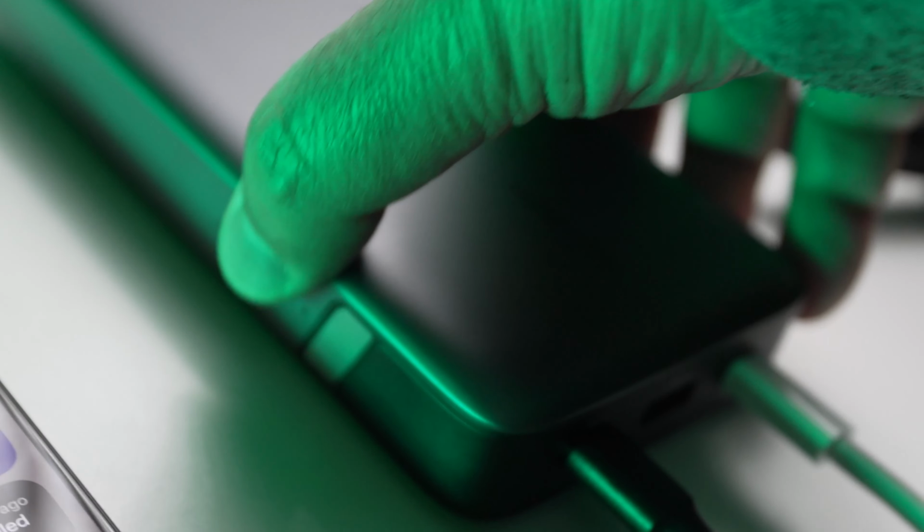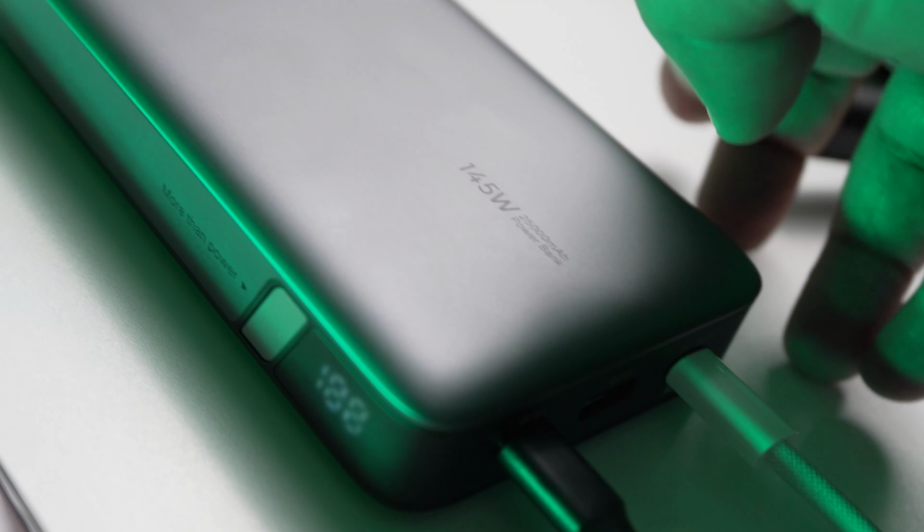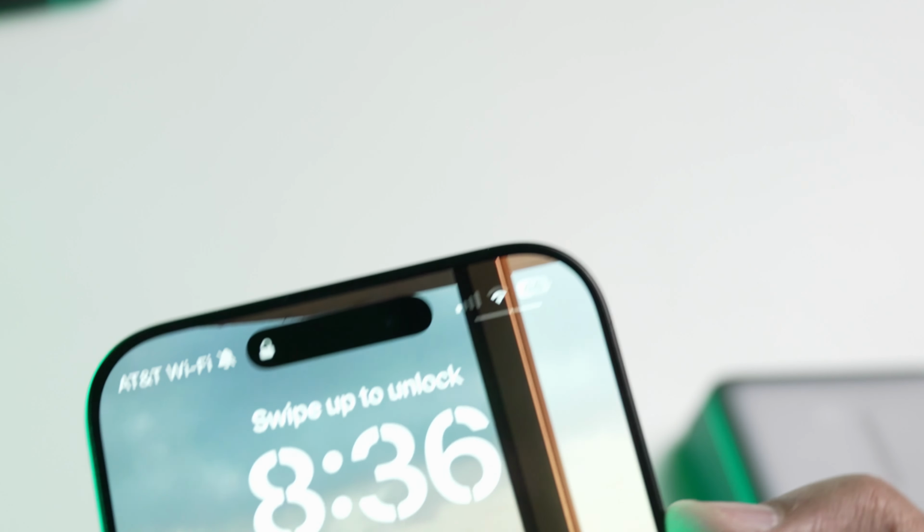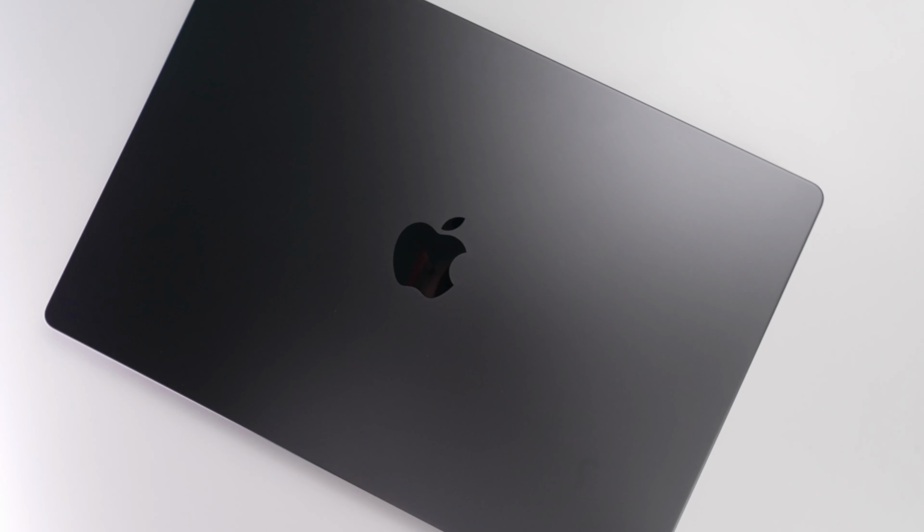So UGREEN also has pass-through charging, but it doesn't kick in unless it has enough power in it already. So I had to wait until it was about 10% before the charge kicked in, which the other power banks didn't have to wait.